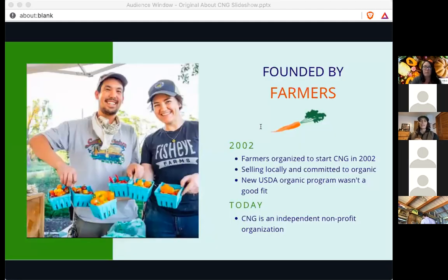All right. So CNG started in 2002, which is the same year that the National Organic Program started. So it was basically a response to the National Organic Program. Everybody was really excited that this legislation was coming out, but it just really wasn't designed, and still is not designed to this day, for smaller farms like Megan was saying, and especially for folks who are direct marketing their produce. So it just wasn't a good fit, but their hearts were there.